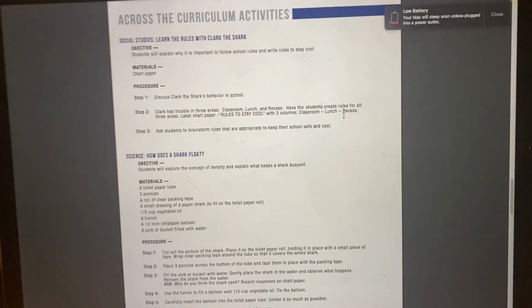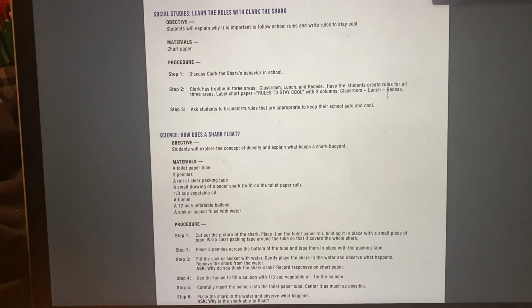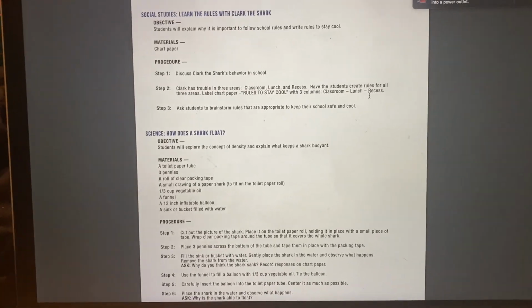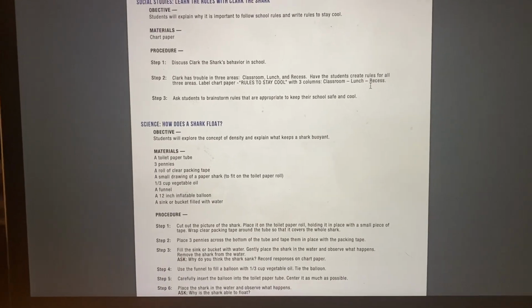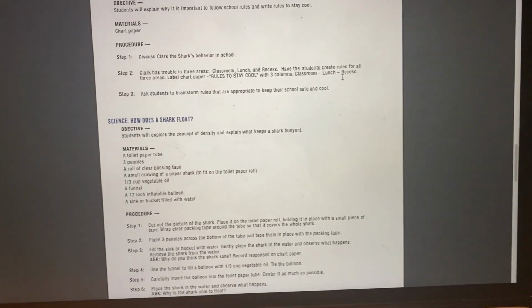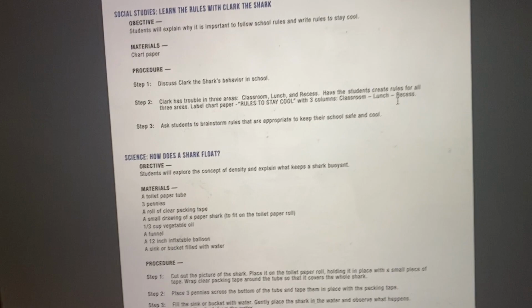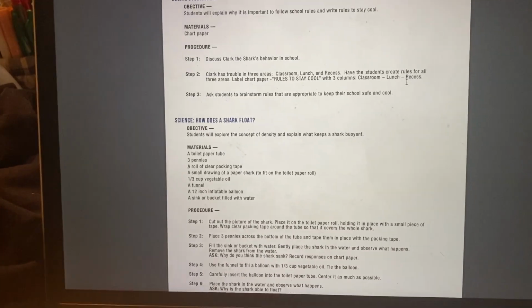My kids and I last year, we made rules to stay cool in school, and they loved it. If you have kiddos like I teach this year that have trouble reading and writing, you can always make the rules for them and have them sort. You can sort them by color, like you could write the rules out and color code it, like put all the red ones together. Those are things we should not do. And all the green ones could be things that you do.